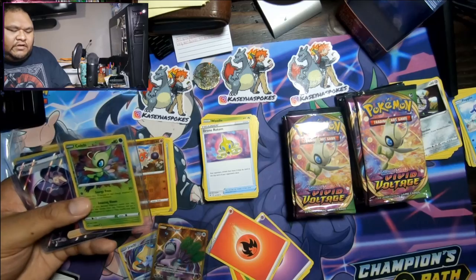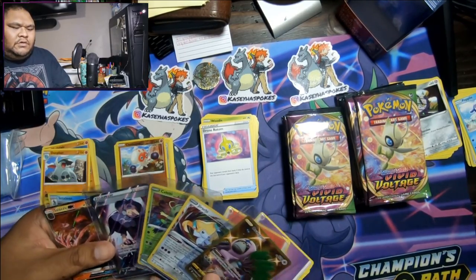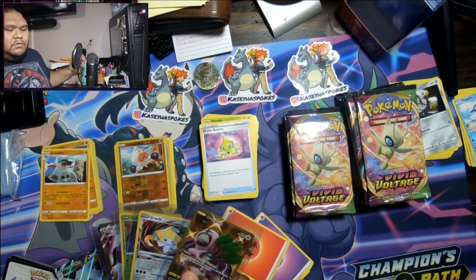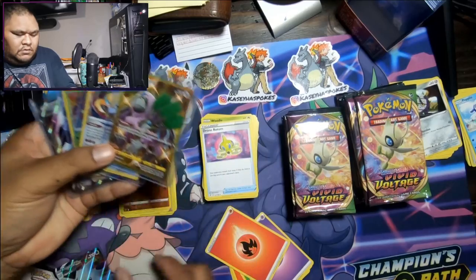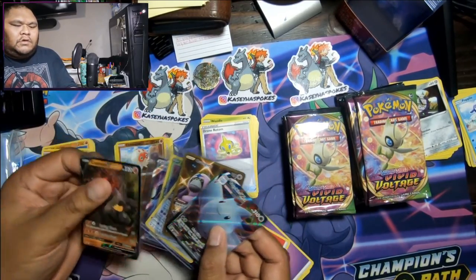Oh, yeah. So we got Celebi and Jirachi. So far, these are our big hits. Who's this guy? Orangaroo. That's his. And then Togekiss. Wait, we found Colossal that V.